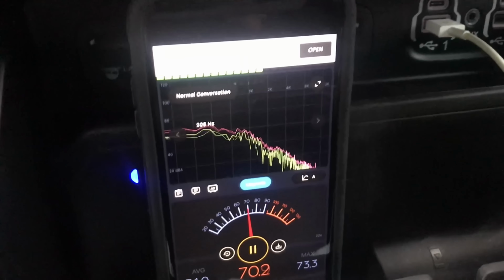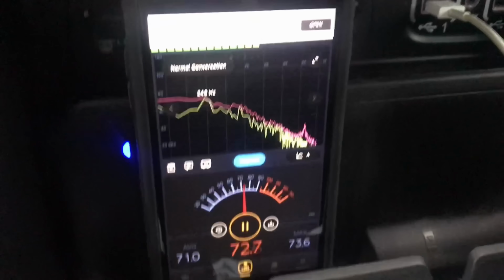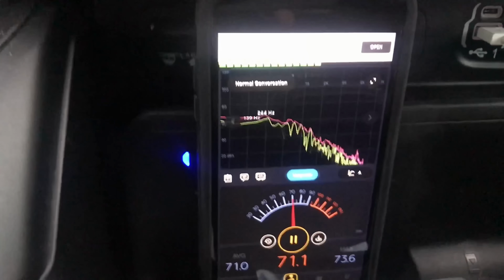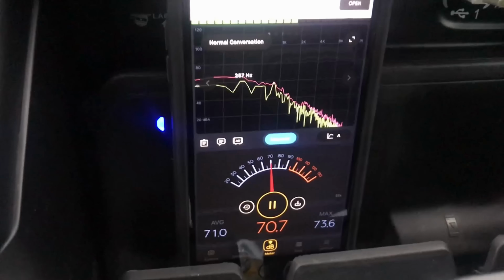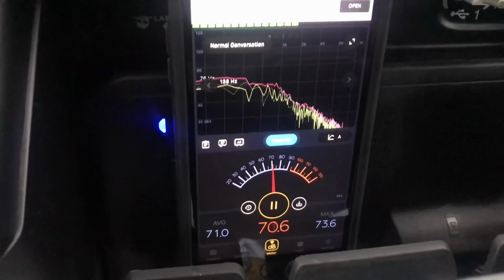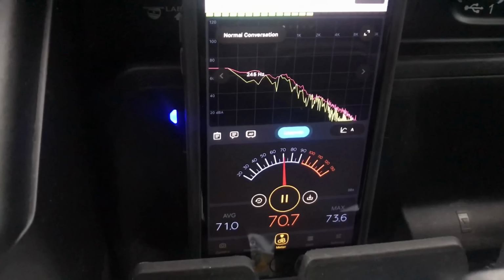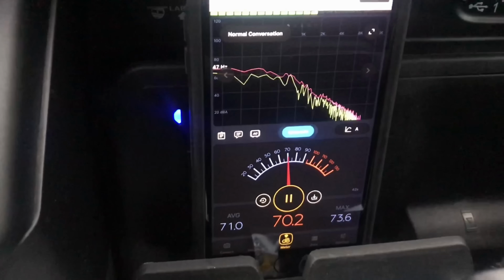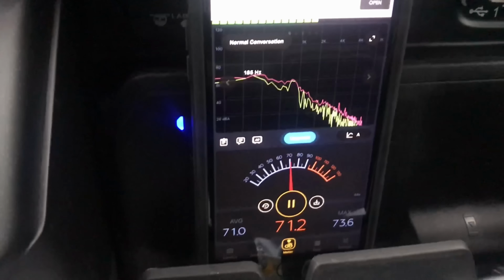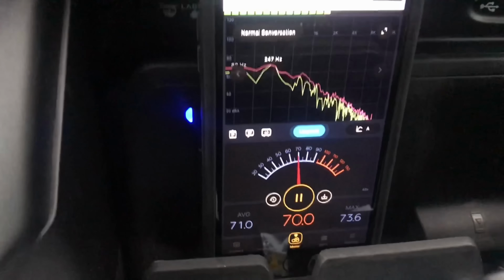So I wanted to do one more decibel test. The first two, I was accelerating 0 to 75, so there was a little bit more noise just due to the motor noise, the high RPMs, road noise, not to mention I was talking in the background. So I wanted to do another test that is more true to what you'd expect when you're out on the road. Here I've got the cruise control set to 75 miles per hour, and you can see we're coming in around 70 decibels more or less.